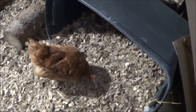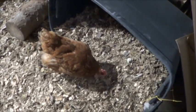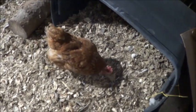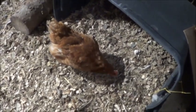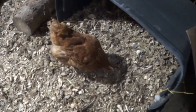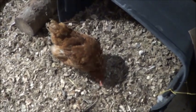Yeah, I sprinkled some food in there, hoping that would get their attention. Not really. Oh well. Nice to see her pecking like a proper chicken. Yeah, go Bunty. You're on the hunt. You get that food. Grr.